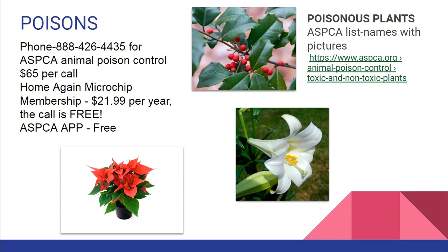So I got my renewal just the other day and I actually read it. Your Home Again membership of $21.99 per year includes calls to the ASPCA poison hotline. I feel like I'm selling something, but I'm not. I'm just saying that it may be worth it to you to keep that membership so that if you need to call, you're not paying $65 per call. It's free to you.